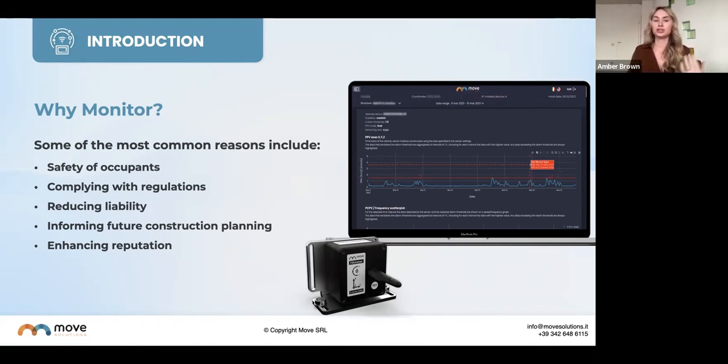Fourth is informing future construction planning. Something interesting by monitoring certain areas is that in the future, you already have information about that area. Whether you were monitoring certain soil parameters, or certain parameters of historical buildings or older buildings, something in a community that maybe you find does not respond well to certain types of construction, that's information that you can provide to the community and even to yourself. So going in the future, you can already have an understanding of certain things that you need to do based off of the data that you collected at a certain point in time.